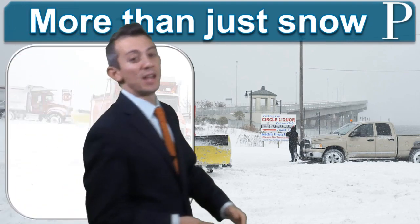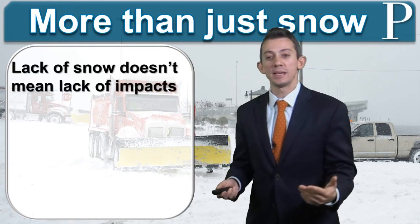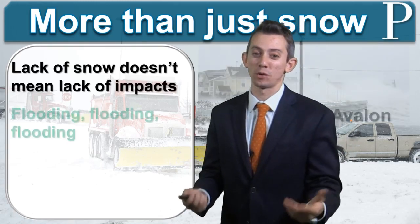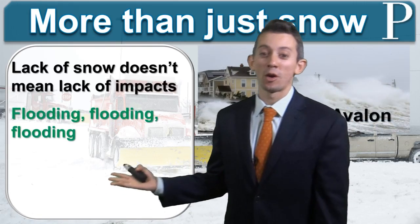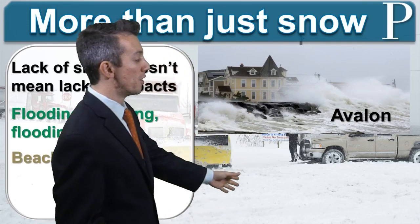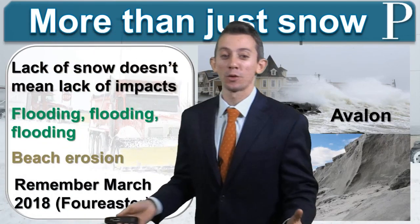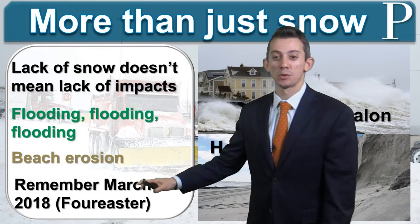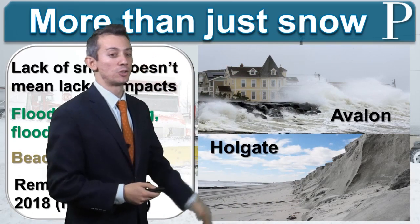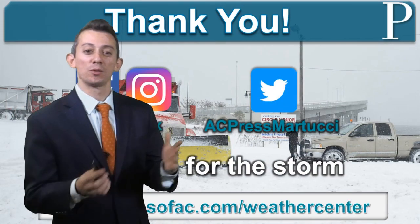Winter forecasts and winter storms involve more than just what's falling from the sky. It doesn't mean a lack of impacts if we see all rainstorms here. Remember, we have coastal flooding, and lots of it, here in South Jersey. This was Avalon. This, as we go forward, is in Holgate. This was all from this past March with our four nor'easters. Lots of beach erosion can occur. We do see coastal flooding at our peak during these nor'easters, which are more likely during the winter months.